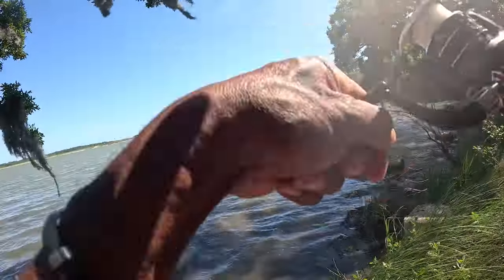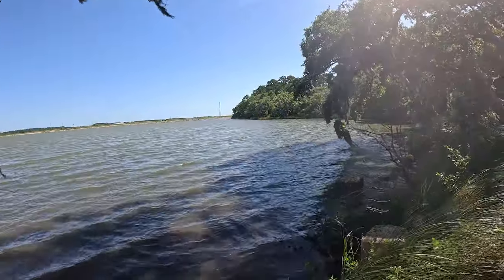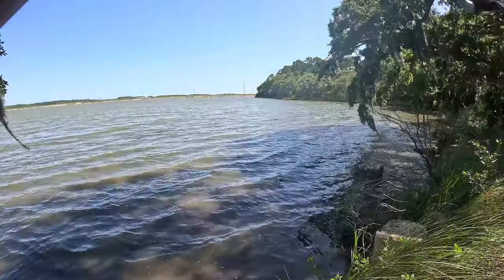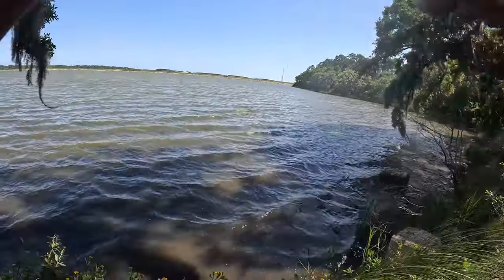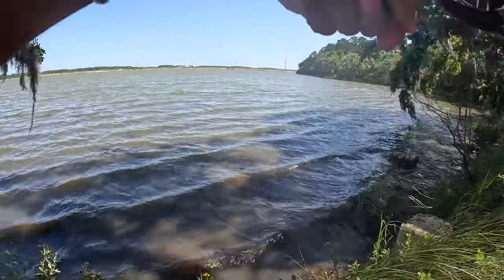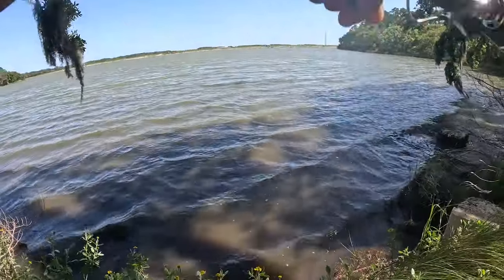All right, another red. Jeez. Trying to bring him over here. He ran all the way over there. There you go. It's kind of good catching and releasing, because you can just have fun catching them and practice.